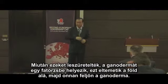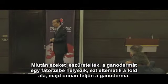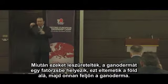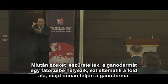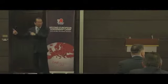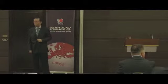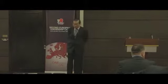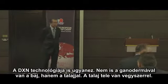After they harvest, then they plant the ganoderma in a wooden log, okay? Then they bury it under the ground. Then the ganoderma comes out. To that extent, we have the same technology.